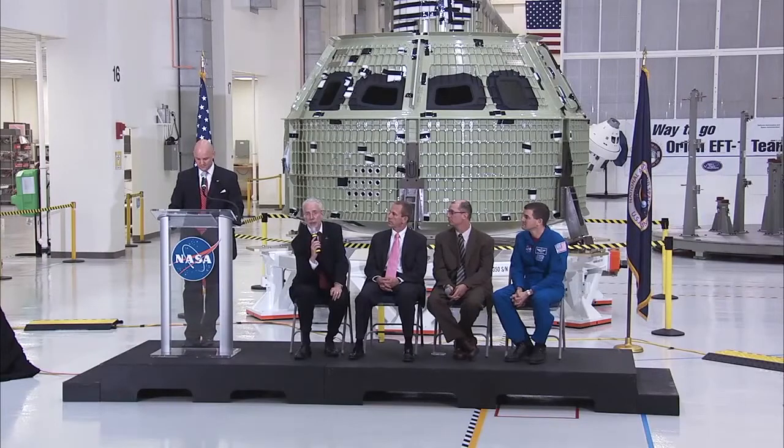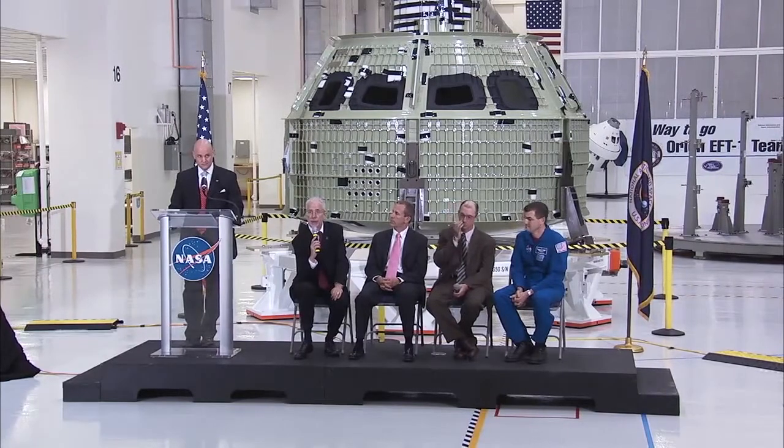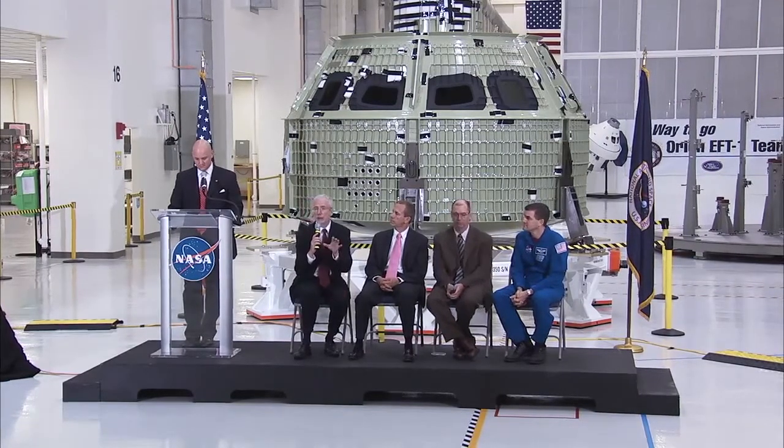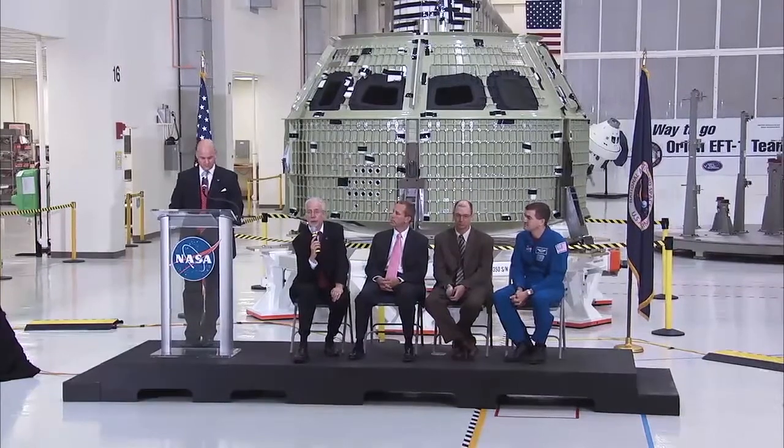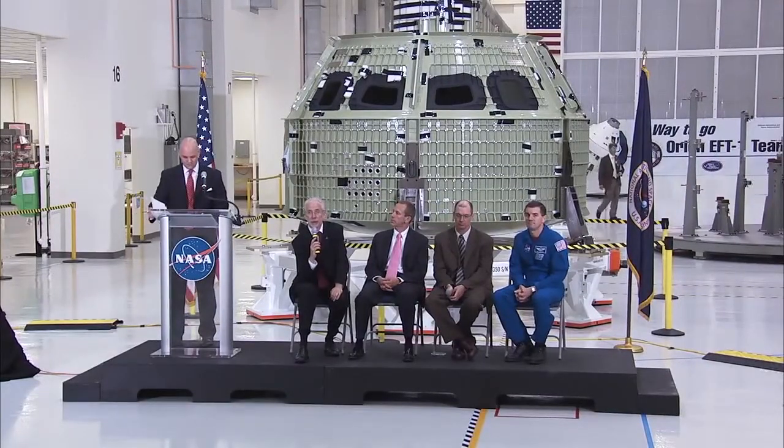So for Orion, we had Pad Abort 1, which was where we tested out the launch abort system. That was probably the first big test article that had to match the mass properties pretty close of what Orion would look like, because we did a full abort test using the full abort motor and attitude control motor. So that was the big one.